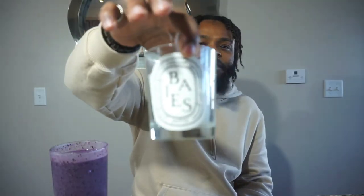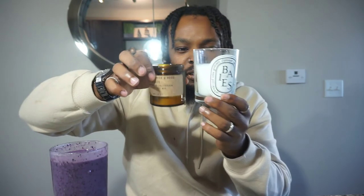All right, so next essential would, of course, be a candle. Now, it doesn't have to be this candle. This candle is a very expensive candle. If you don't know, this is a Diptyque-based candle. These candles range from like, I mean, you can get a smaller one for like $40. It's probably gonna be like this size kind of.